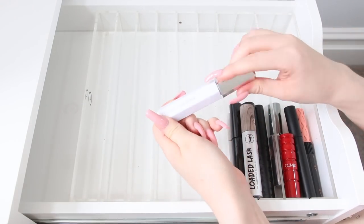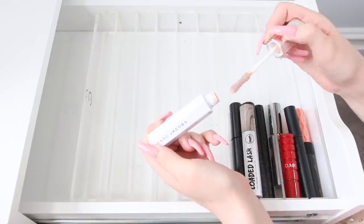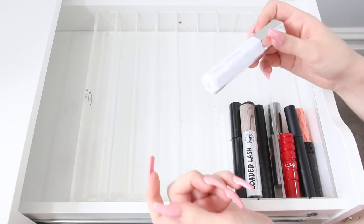I also have this lash primer from Marc Jacobs. If I remember correctly, I wasn't like overly impressed when I used it, but I think I'm gonna give it more of a chance.